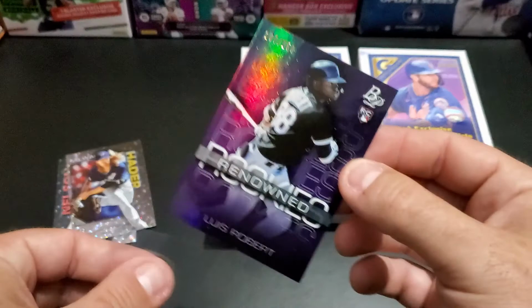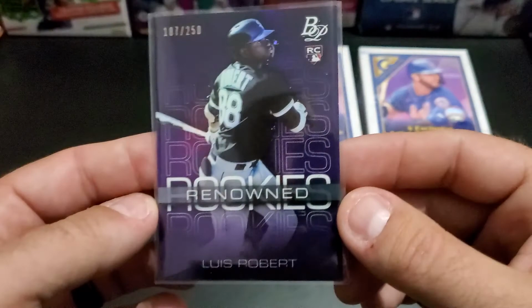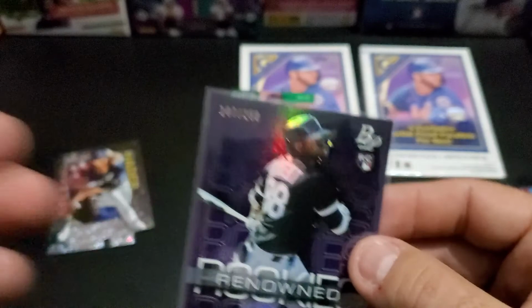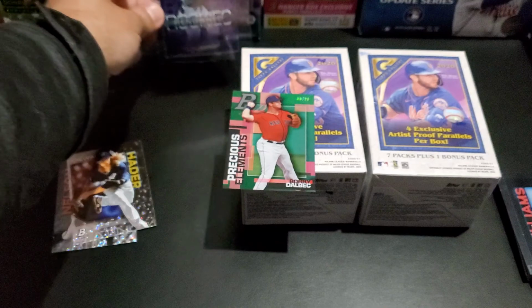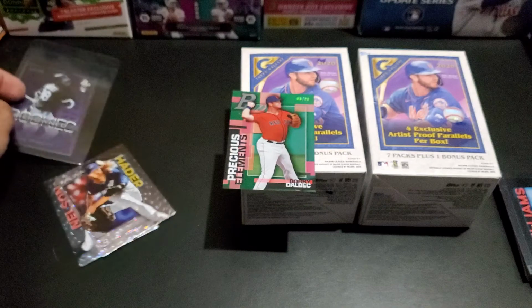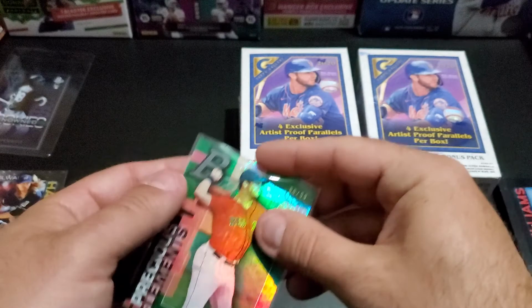Luis Robert is probably one of the best prospects in the White Sox organization. Nice little rookie card, Renowned Rookies, Luis Robert, numbered to 250. That's an awesome card. We're just going to go right ahead and stick that one into a protector. There we go. We'll set him over there, and then we'll sleeve this one up as well. It's really cool, an awesome card.